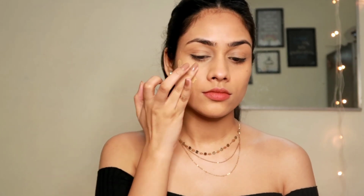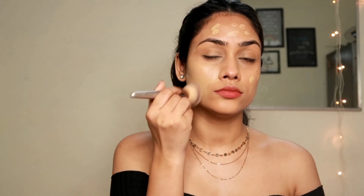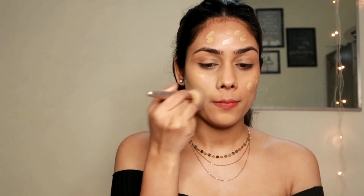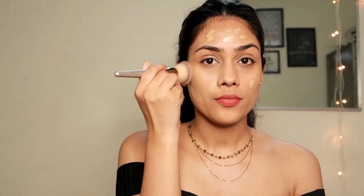So I am just going to dot this foundation on my face firstly, so that I don't apply too much of this, and then I'll be using my foundation brush, which is something that I recently got. This is the Swiss Beauty foundation brush, and I am just loving how this brush is working for me.